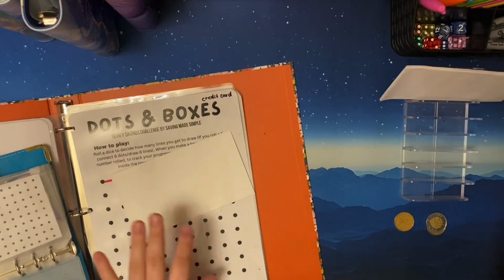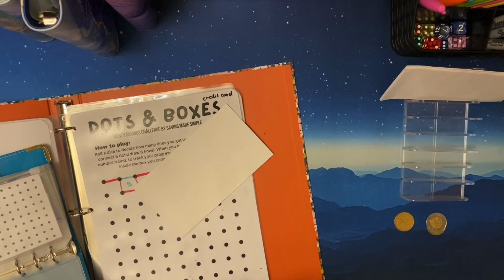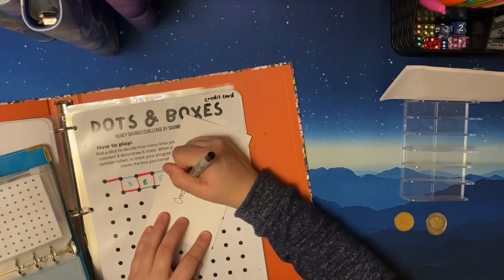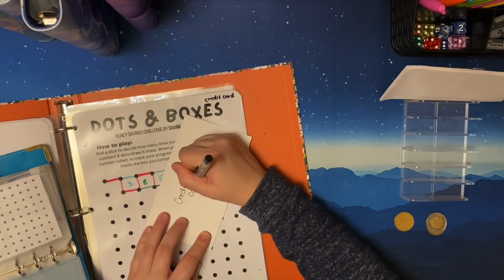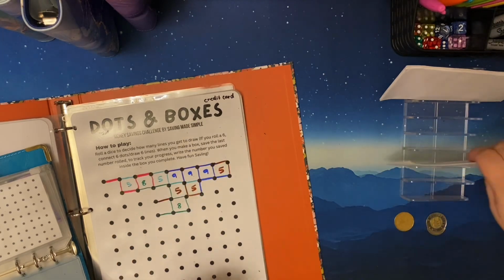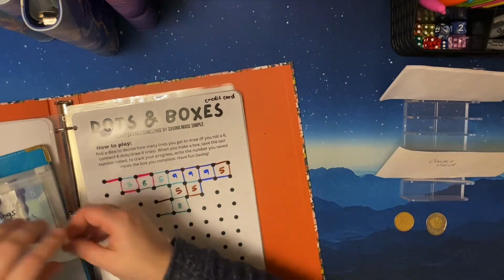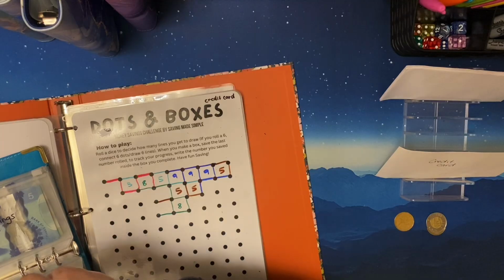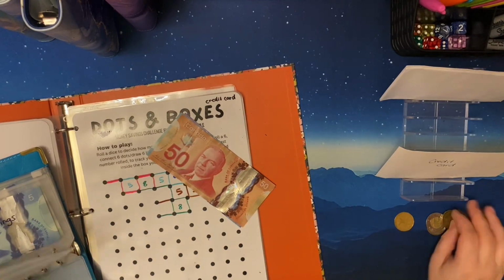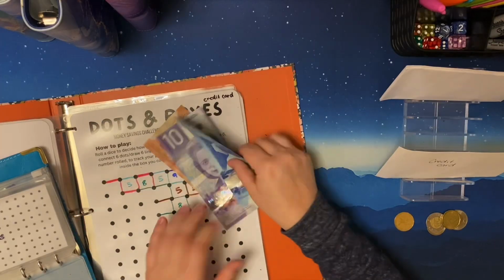I don't have any cue cards, like I said, so I've just got these envelopes that I thought would help keep everything organized because it's difficult when you don't have any sort of organization going on. All right, so what is going into my credit card is 50, 65.